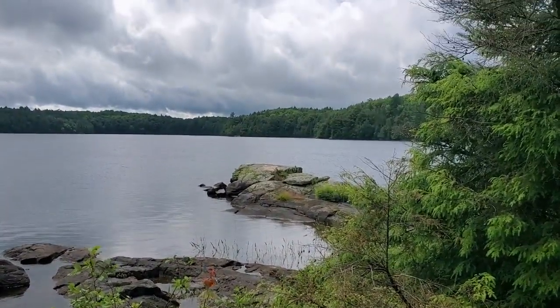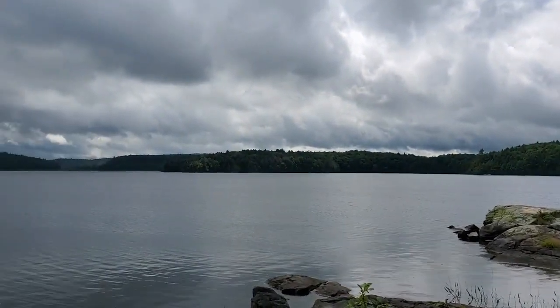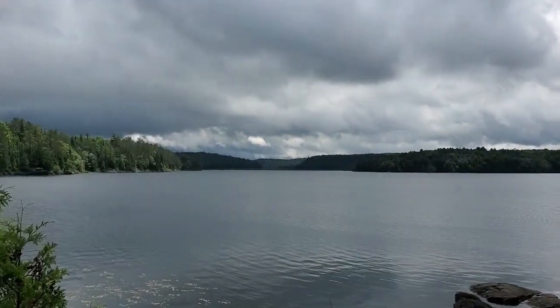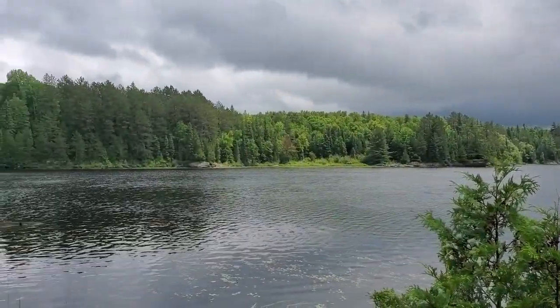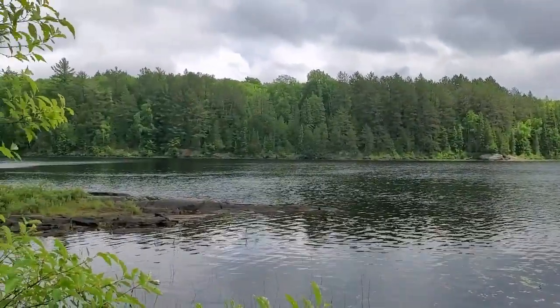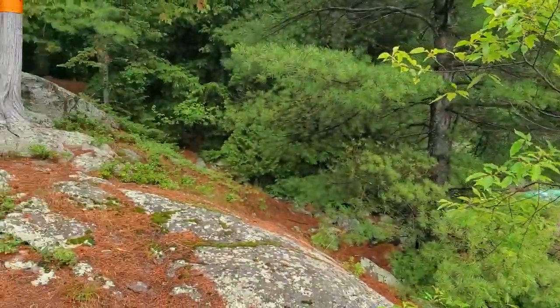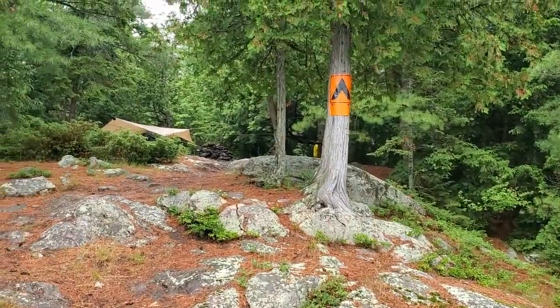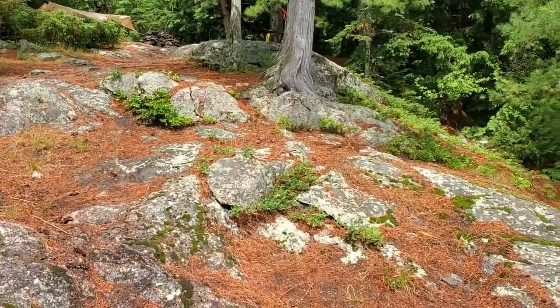Look at those dark clouds. It was drizzly this morning, and the sun came out for a bit. Then it rained and then it poured. And then the sun came out for a bit. And that's our campsite. We're all set up, luckily. Under the tarp, we've been sitting a lot, but we sat out here a little bit too.